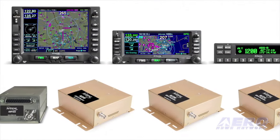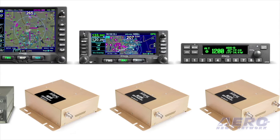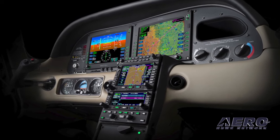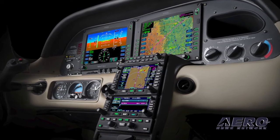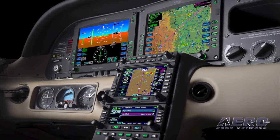The IFD 540 and IFD 440 are an approved position source for Avidyne's full range of ADS-B out and in products. Now, Avidyne's Integra customers can upgrade to the full IFD 540-440 stack, equipped for ADS-B, and have a fully updated flight deck including wireless connectivity.